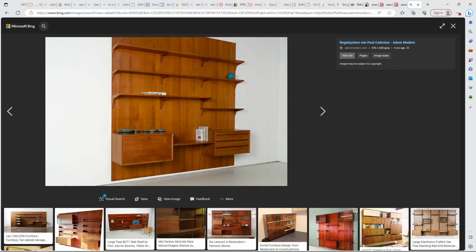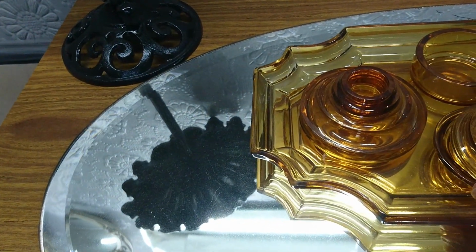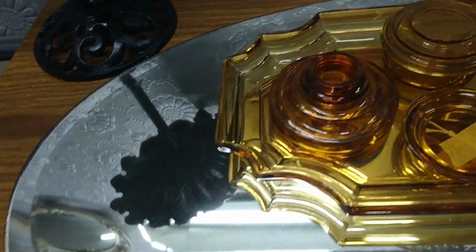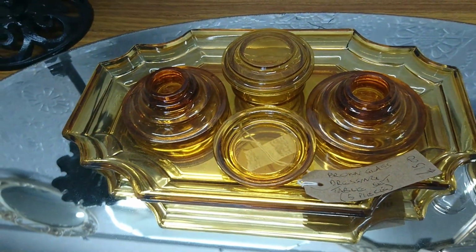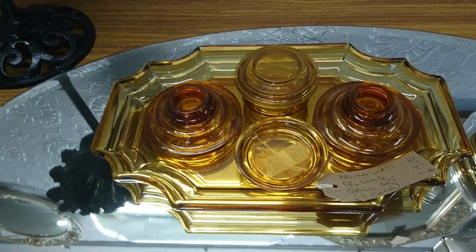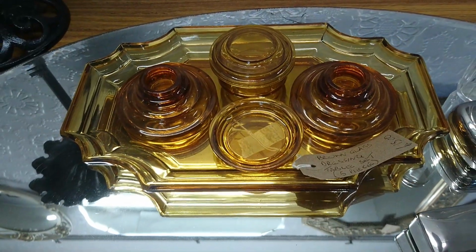Super cool. Another trinket set. I think that's the lid. Is that a lid? Right, does that go on there? Yeah. So, yeah, I've not seen this one before. So it'll be fun looking this one up. Let's see what we find.